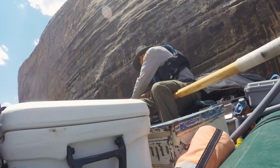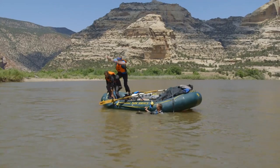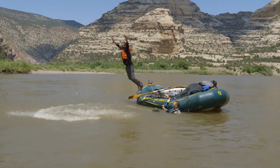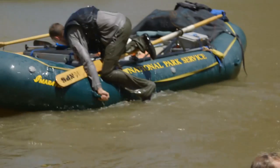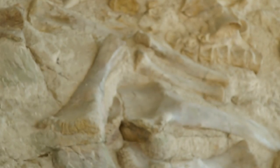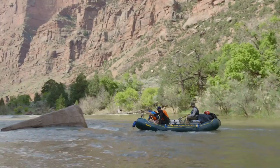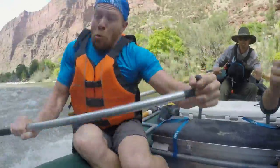Time for one last dip before we end our trip, but this time it's intentional. This place has been a wild ride from start to finish. Once you hear of Dinosaur National Monument, you think of the bones and the fossils, but we got to experience how remote this park really is and get to feel that punch of the river.